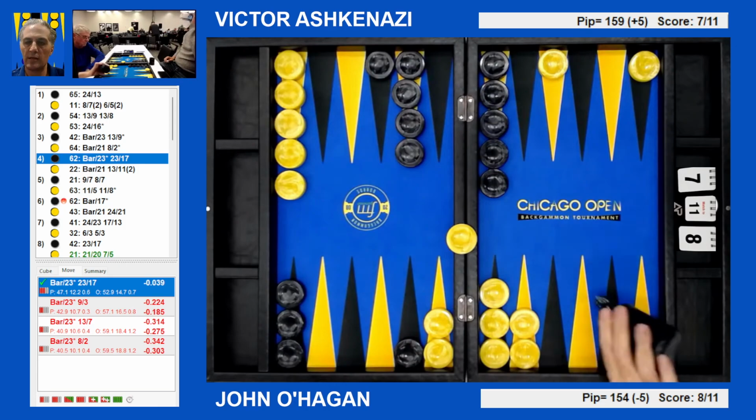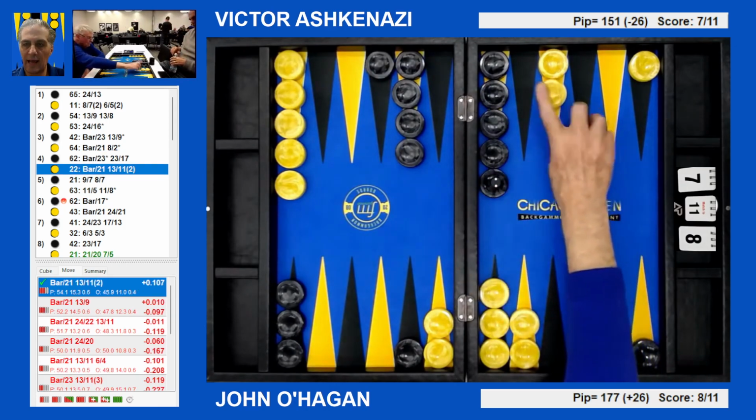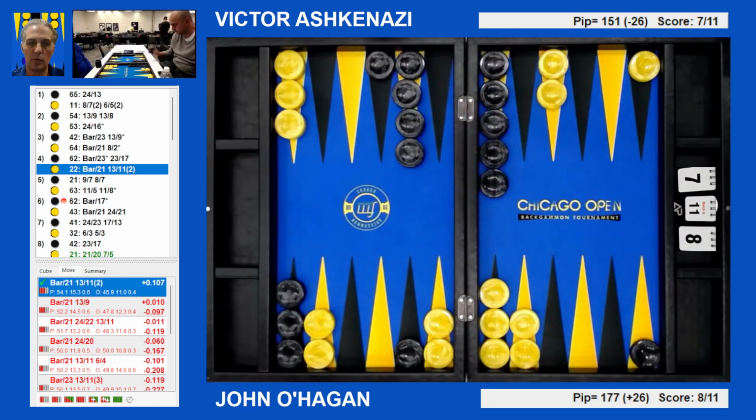Now John has 3 checkers back. He rolls a double 2. That's a good roll. He gets to anchor and brings 2 down, unstacking his midpoint, making the 11-point. Good play. Victor's on roll.